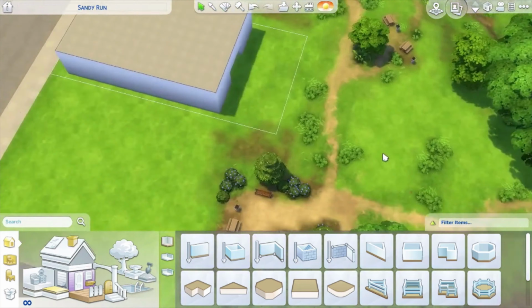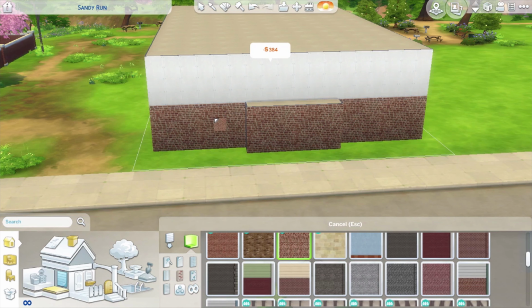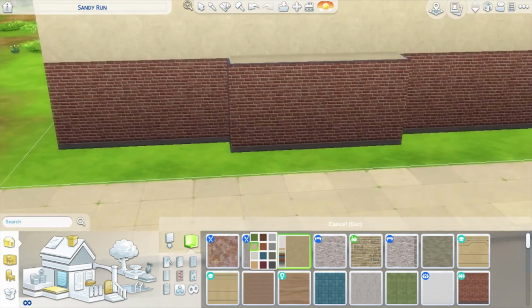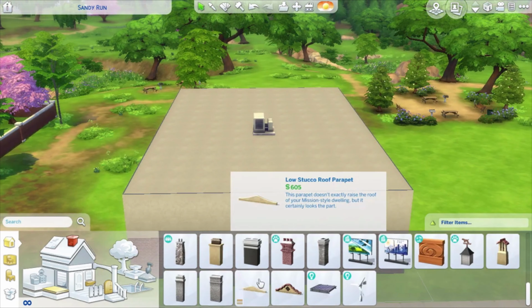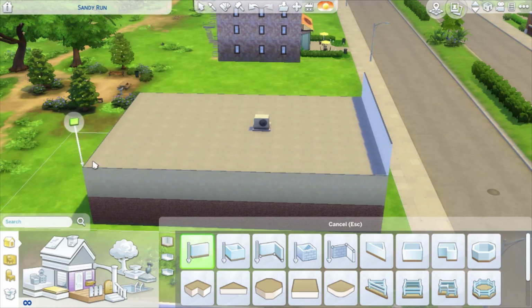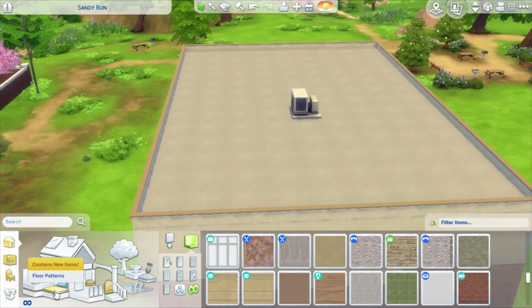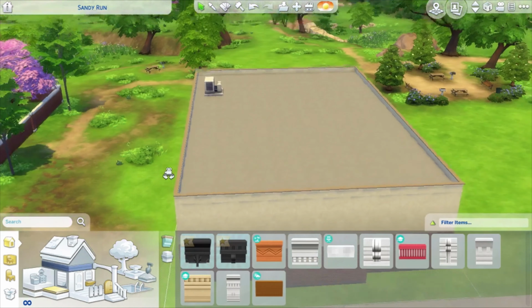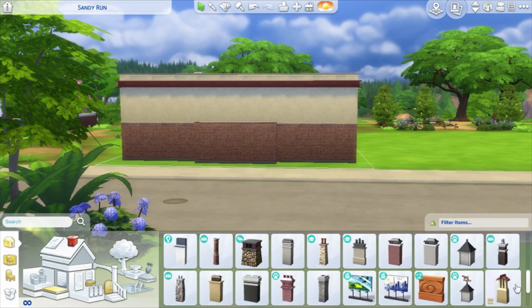My name is Savannah, and today we are back in Newcrest. I decided to build a school today on Sandy Run. It's classified in my game as a library, so that it's still usable. But I kind of like building things that aren't necessarily needed for The Sims, like schools and stuff, because I think it's fun to do something a little bit bigger.